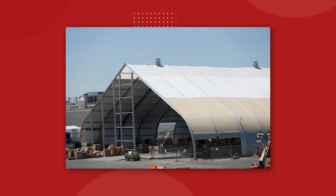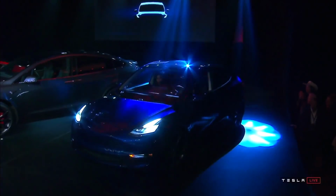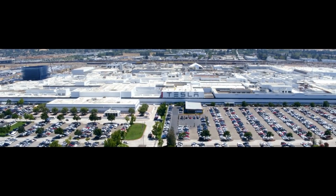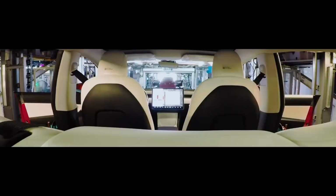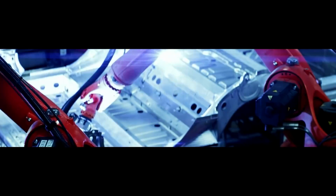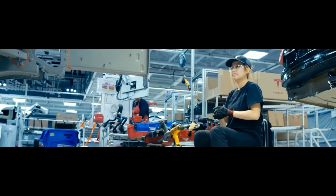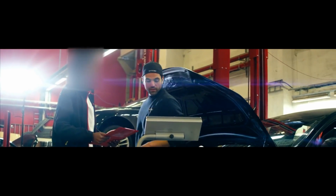To be fair, it's more like a building with a canvas roof than an actual tent, but it's still not ideal. For the ramp up on the Model Y production in 2021, Tesla built yet another tent-based production line at Fremont. So it's probably safe to say that the combining factors of a 60-year-old building, the mishmash collection of old and new equipment, and the tent-based production line have added up to Tesla's build quality gaining the reputation of being just a little less than ideal.